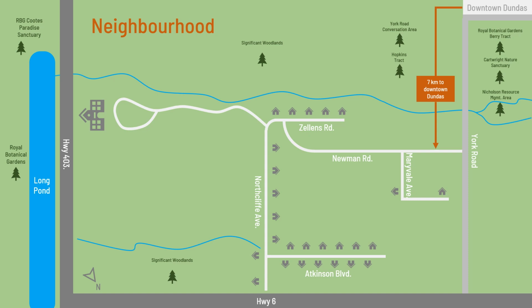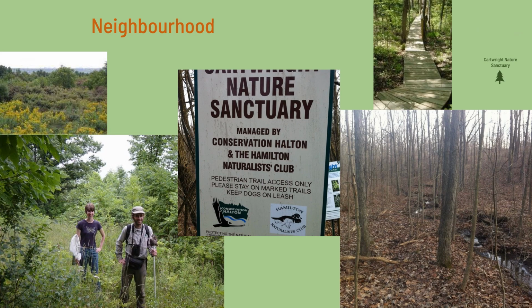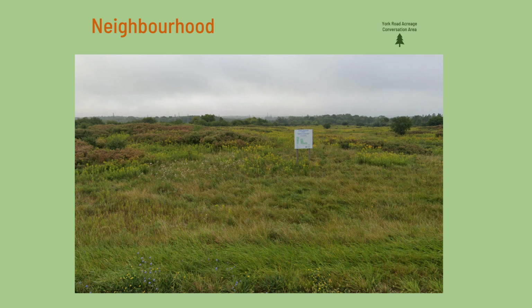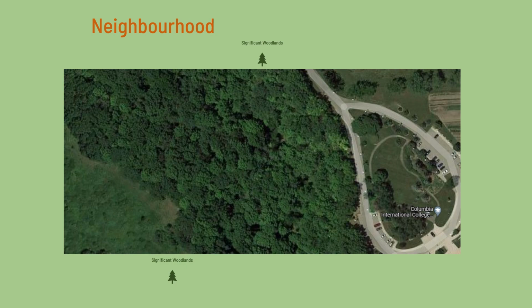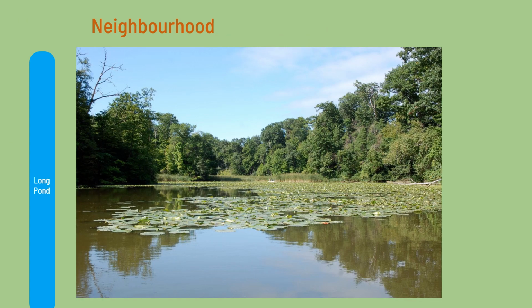7 kilometers away from downtown Dundas, the neighborhood is on the outskirts of town. The neighborhood and surrounding features include Royal Botanical Gardens, RBG, Berry Tract, part of the Niagara Escarpment World Biosphere Reserve, Cartwright Nature Sanctuary, Nicholson Resource Management Area, York Road Acreage Conservation Area, home to the COST to Escarpment Project, Hopkins Tract, significant woodlands to the north and south, RBG Coots Paradise Sanctuary, and other RBG lands and water features, including the Long Pond.